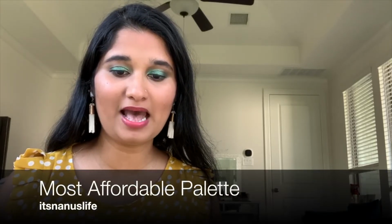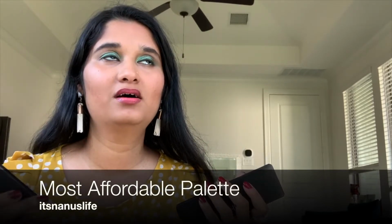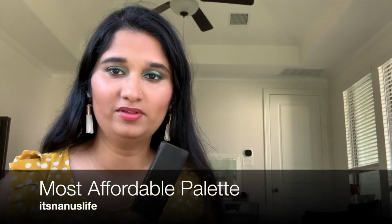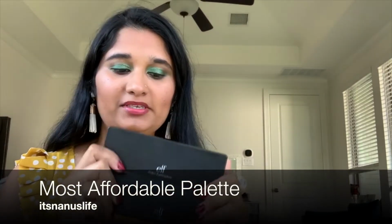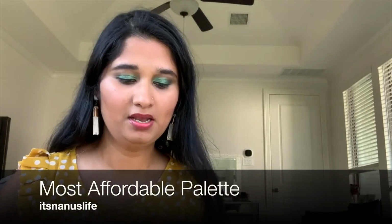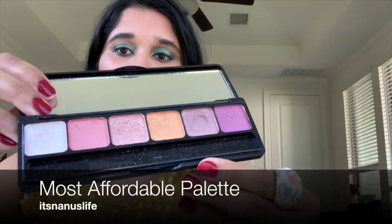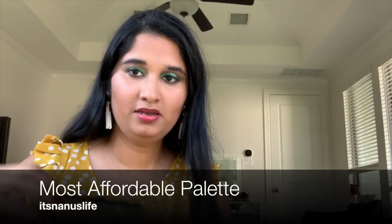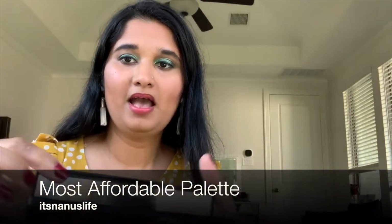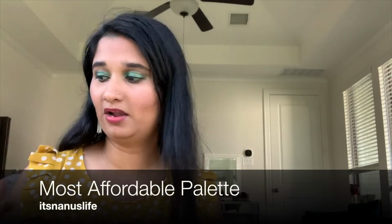So the next category is the most affordable, and that would have to be these e.l.f. Prism. I would have picked the Profusion palettes, but I gave them away. So technically now in my collection, these e.l.f. Prism ones are the cheapest. I think these are $10 a piece, and they're just really beautiful shimmery eyeshadows. This is the colorful one, and this is the neutral one. And these colors are so gorgeous. They apply really nicely, and it's a lot of pigmentation.